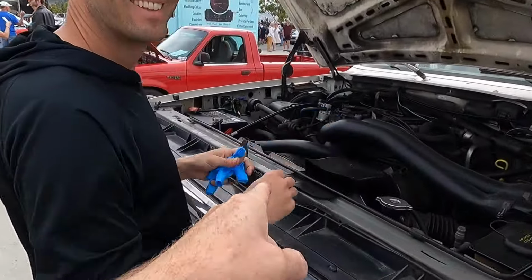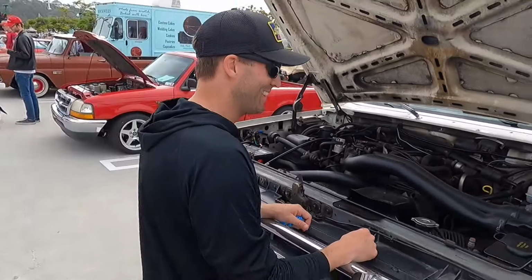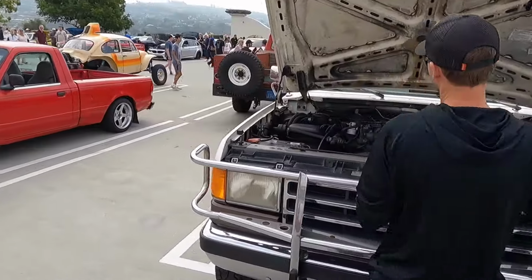I always get worried about a man that has a rubber glove on his hand. Keep on gloving, that's all I can say.